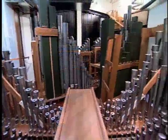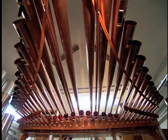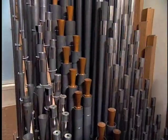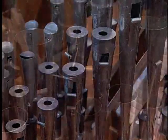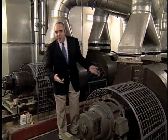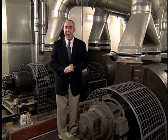There are nearly 10,000 organ pipes made of wood, zinc, tin and copper. Some of the pipes are over 3 stories high. These blowers force over 90,000 cubic feet of air into the organ every minute.